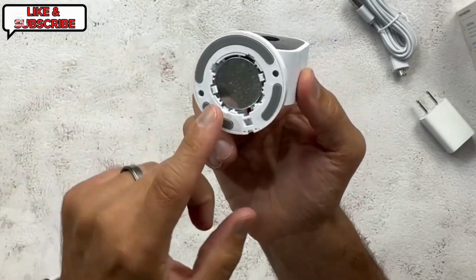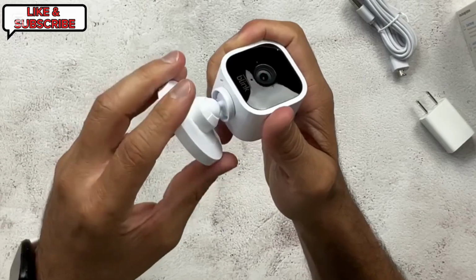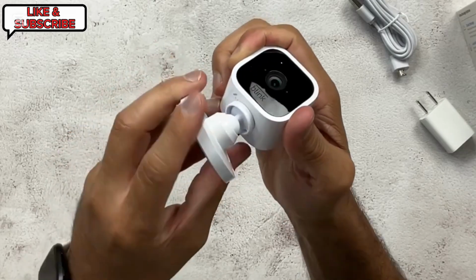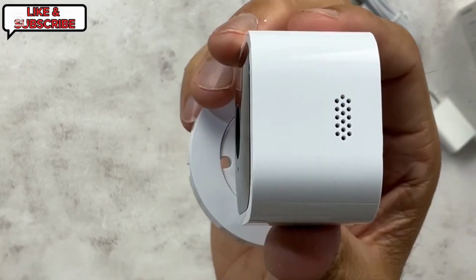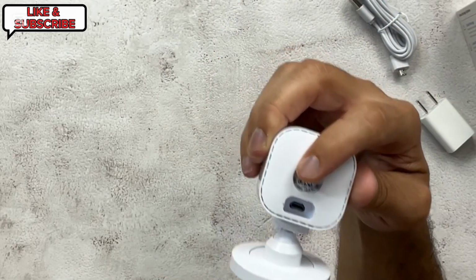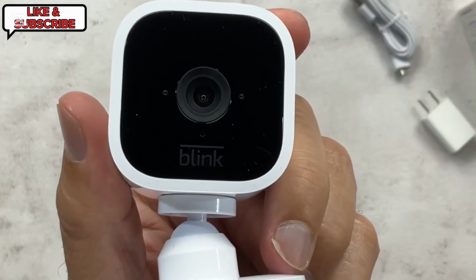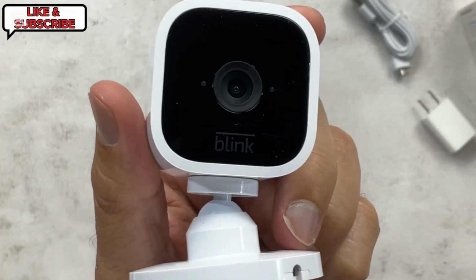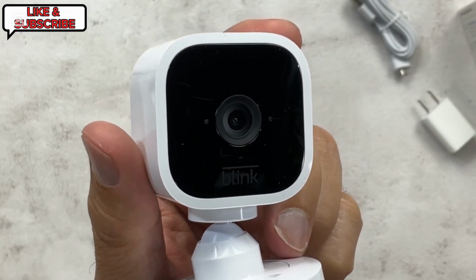Setting up the Blink Mini is a breeze. Just plug it in, connect to Wi-Fi, and follow the instructions in the Blink Home Monitor app. Plus, it works seamlessly with Alexa for voice control and smart home integration. Choose to save and share clips with a free 30-day trial of the Blink subscription plan, or store them locally with the Sync module sold separately. This flexibility ensures you can manage your recordings as per your needs.